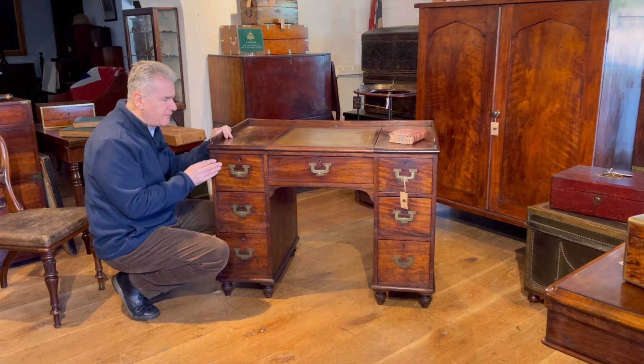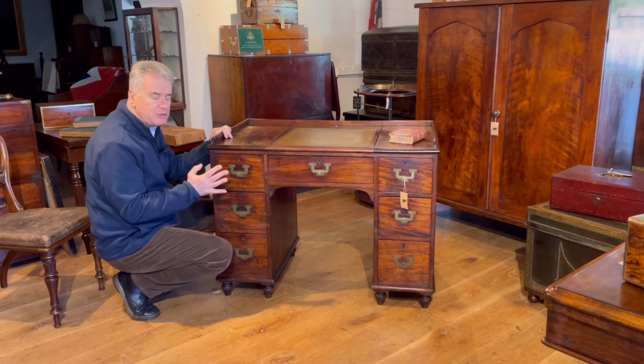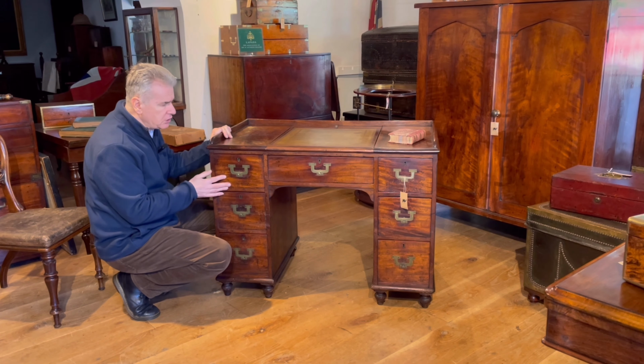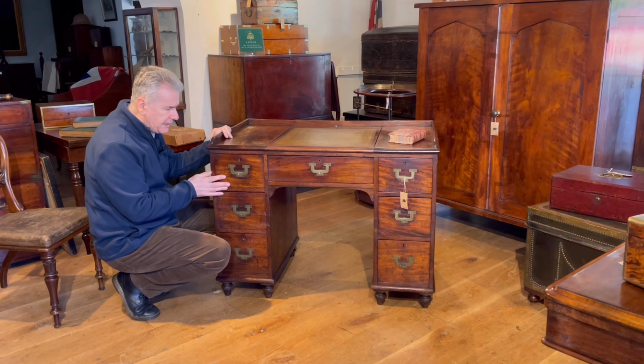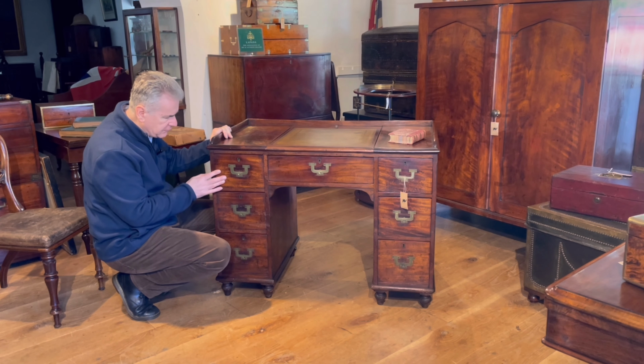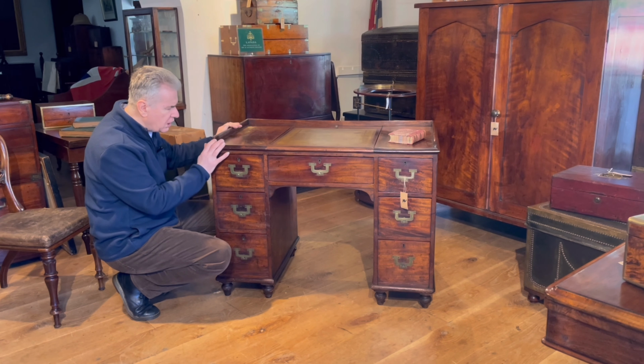Space on board ship was very valuable because, of course, any space that was being used by a cabin was space that you couldn't load up with goods to sell either in India or to bring back to England to make your profit on. So size was important.